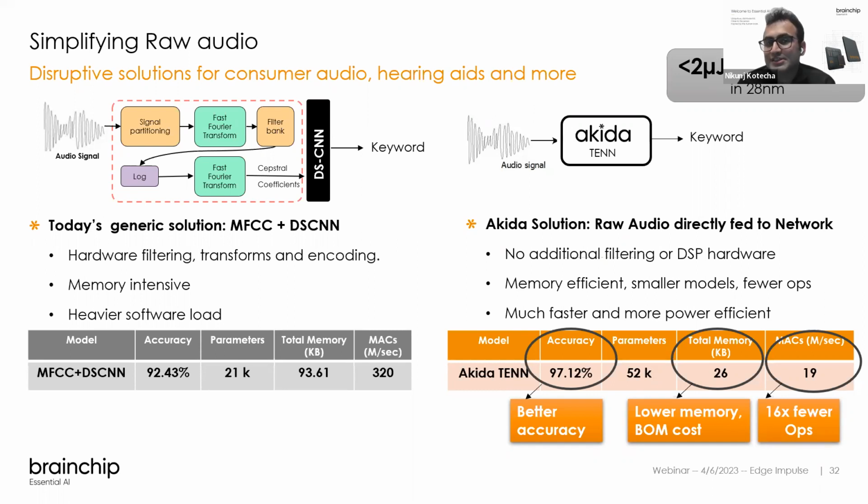And then if you have a network such as DS-CNN, these are again convolution networks as well. So you get a certain level of accuracy. You can still run them on Akida. But then when you utilize our spatial temporal convolutions that can really work on temporal information, it can do it directly on raw audio data. Because we know that neural networks are so efficient, we allow them to generate their own features rather than generating them ourselves. So there are a couple of benefits, right? You get a higher boost in accuracy because it's generating its own features as well.